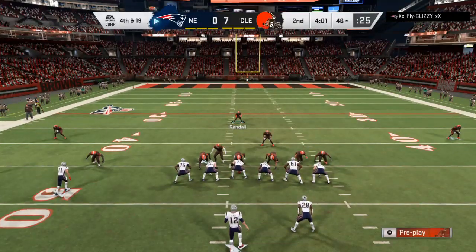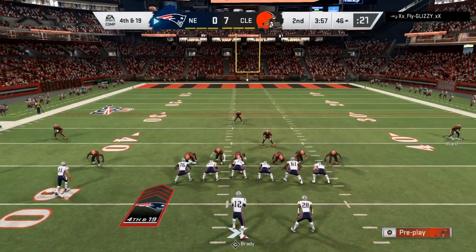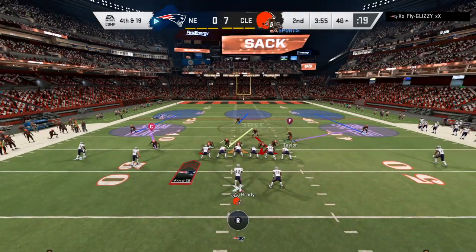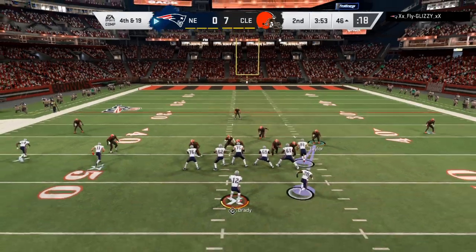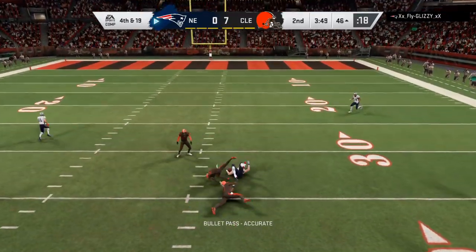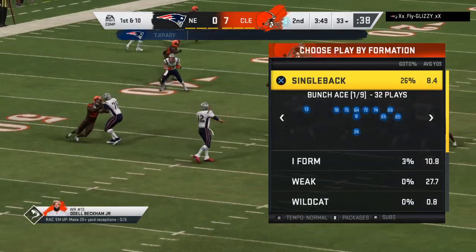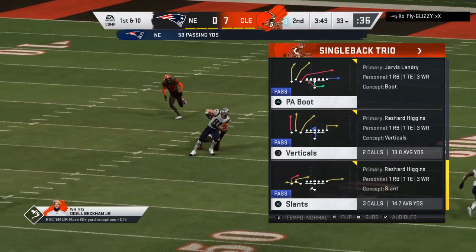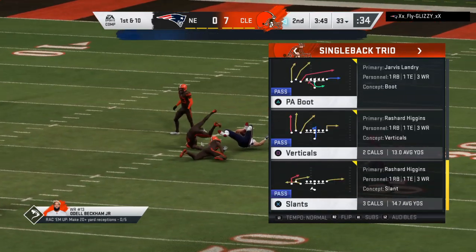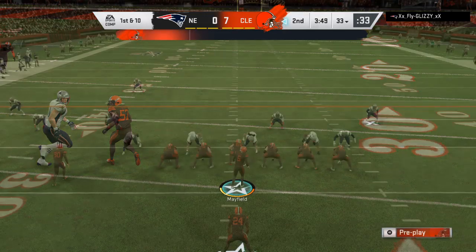This offense converted once on 4th down earlier. Now they're out there again to try once more. They'll go for it. It's Brady. That's caught by his tight end, Matt Lacoste. But they're going to wrap him up as he'll go down well short of a 1st. The Patriots come up empty on 4th down. And this Browns defense stands tall.